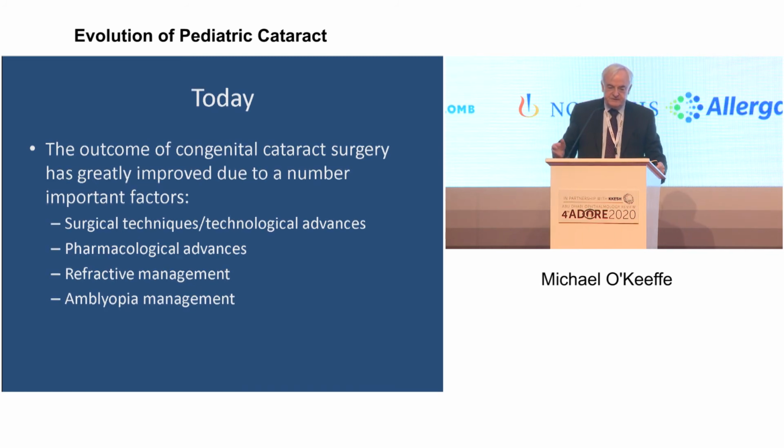So what can we say today? The outcome of congenital cataract surgery has greatly improved with a number of these factors. Obviously, the surgical technique, all the phaco, as I've said, small incision, bimanual, the use of pharmacological agents like Healon, Viscoat, and then, of course, the use of these drugs, the intracameral steroids, intracameral antibiotics, the nanotechnology where you can deliver these drugs safely and effectively, which is going to be the big new area of surgery. And you can deliver these by punctum plugs and so on, by contact lenses. The huge improvement in contact lens technology, I think that's been a major advance.